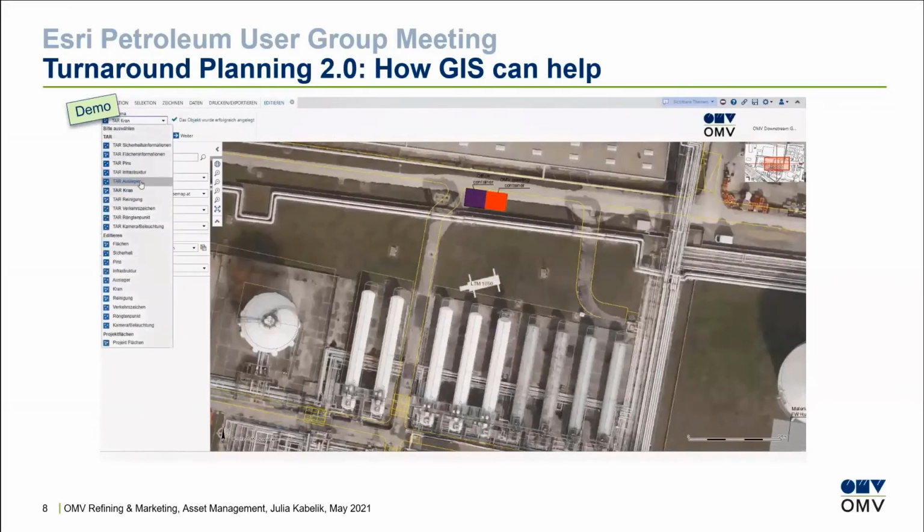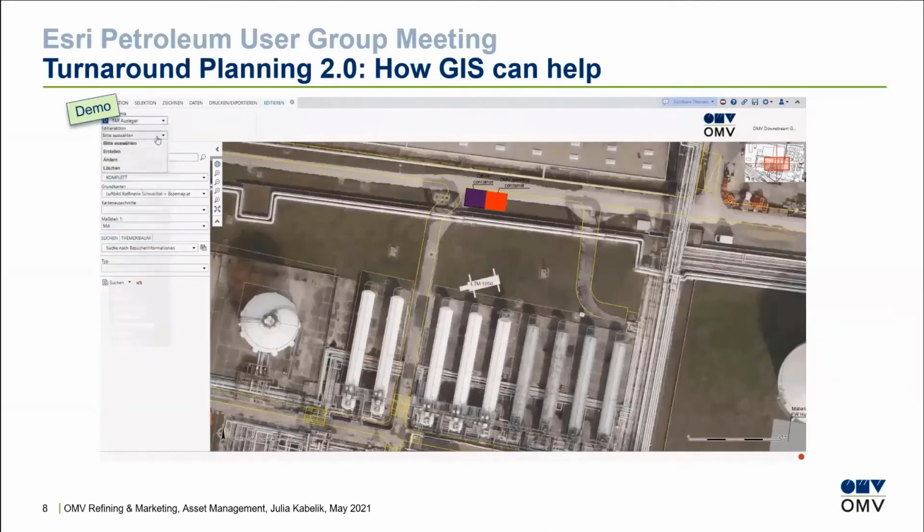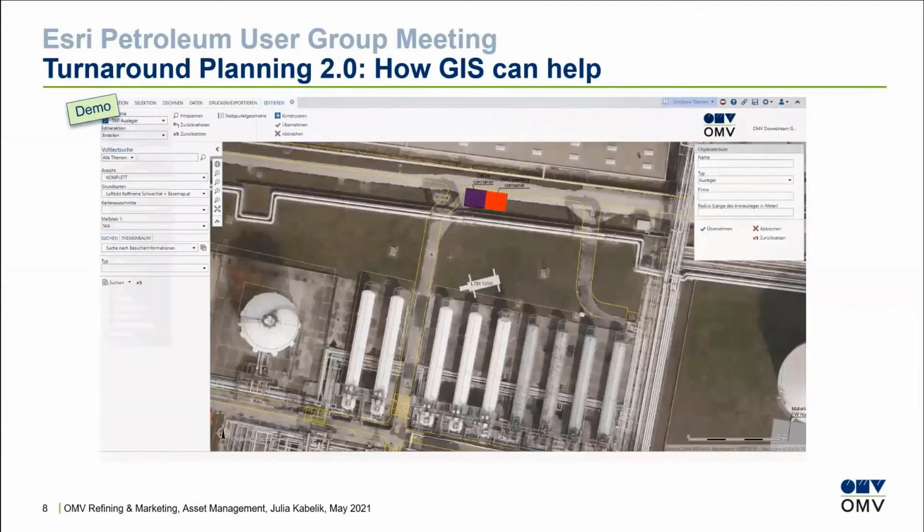A few cranes have crane arms, so we can also add that by the function add a crane arm. We can decide where we want to put it, either on the back of the crane, in the middle, or at the beginning. If you click on it, you can see this green dot, and this visualizes the center of the crane arm.